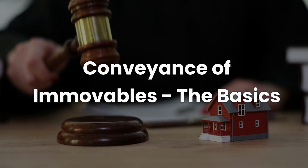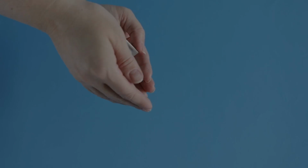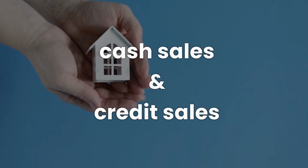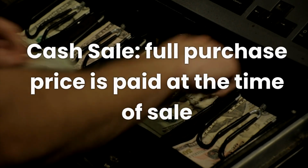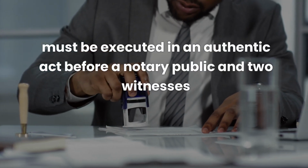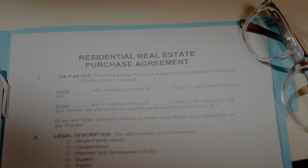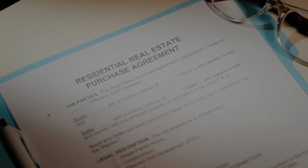When it comes to conveyance, or the transfer of ownership of immovable property, there are two common types you need to know for the exam: cash sales and credit sales. Let's start with cash sales. A cash sale is a sale where the full purchase price is paid at the time of sale. The act must be executed in an authentic act before a notary public and two witnesses. This is crucial because, without this form, the sale is not legally effective. Remember, authenticity is key here.